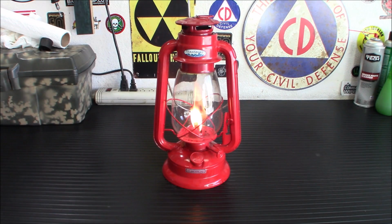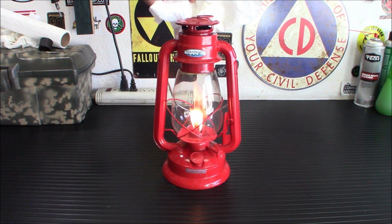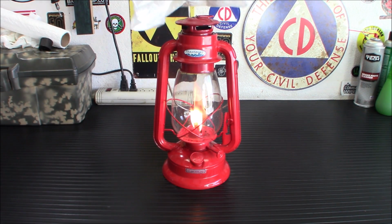All right, so we got it lit. I have the doors open because as you can see, I don't know if you can see it. Let me put a white thing behind it. A lot of stuff's burning off, you know, the first burn, and there's a lot of black soot and stuff coming up. I don't want to be breathing that in, so I got the doors open both ways. But once this burns in a little bit, I'll bring you back.